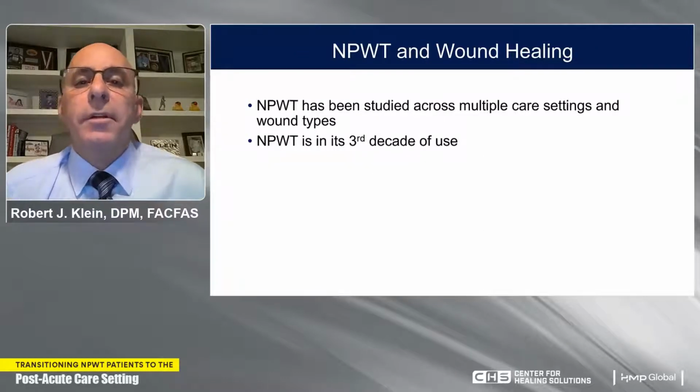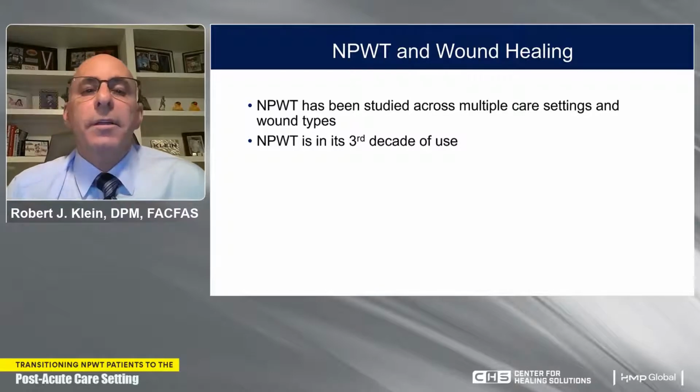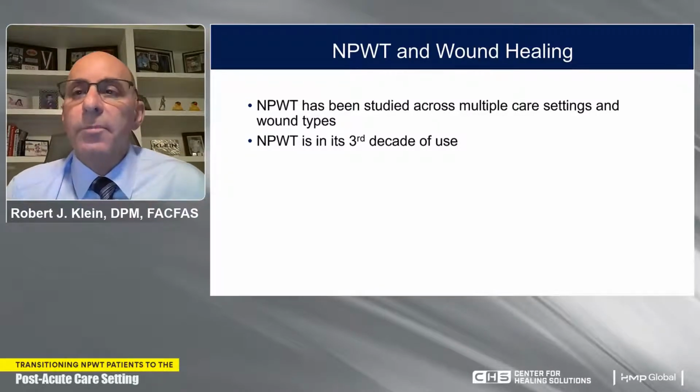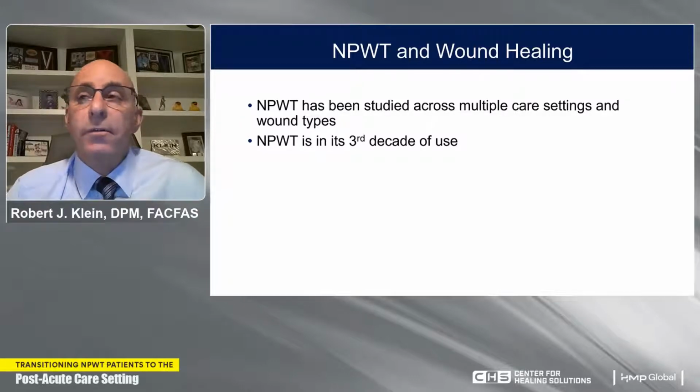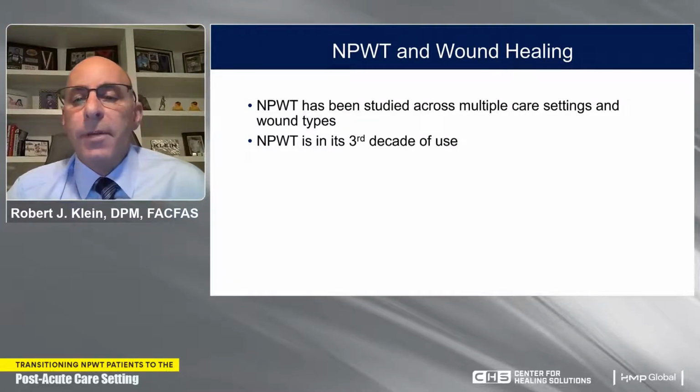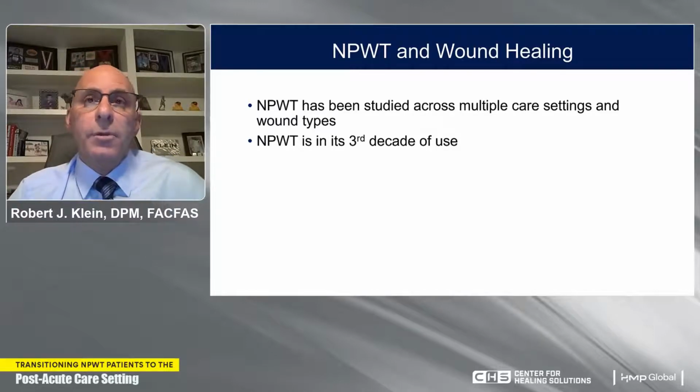Negative pressure therapy and wound healing. Negative pressure wound therapy has been studied across multiple care settings and wound types. We're now in our third decade of use with negative pressure wound therapy. And if I had to think of one modality or one wound care device within my toolkit that has just changed the way that I address wounds, I have to say it's negative pressure wound therapy.